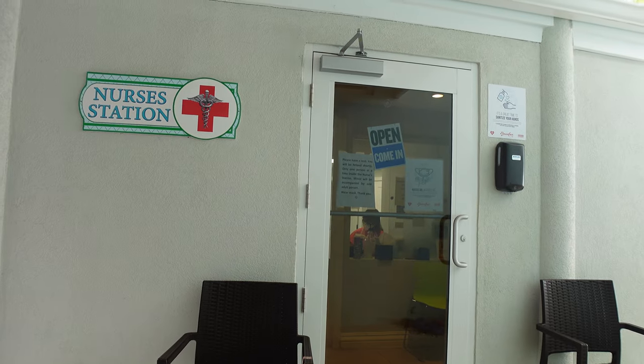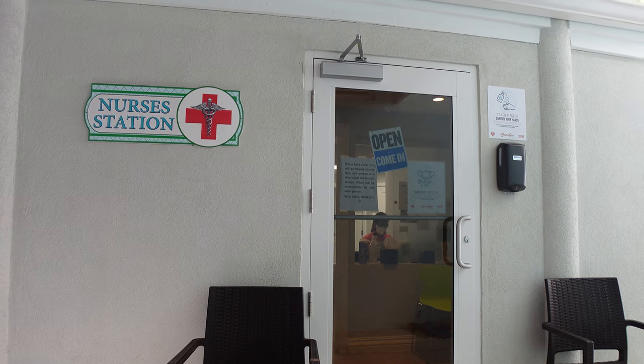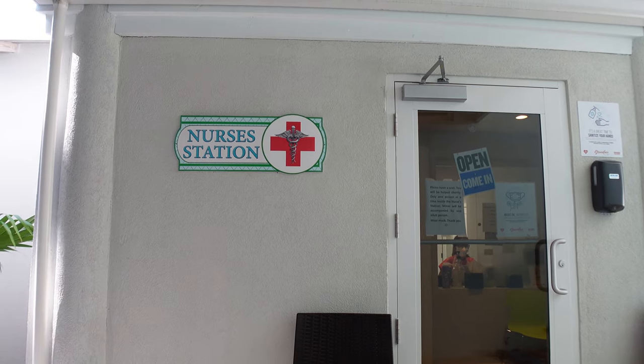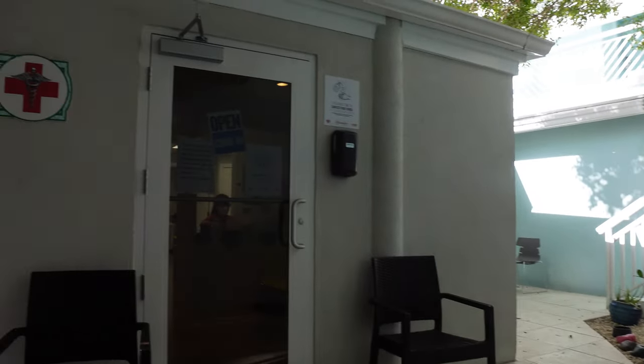So here we are outside the nurse's station, and it does have a sign on the door. Please have a seat. You will be helped shortly. Only one person at a time inside the nurse's station. Minor will be accompanied by one adult person. Wear a mask. Thank you. So now we're just sitting out here. She's taking our passports and our little form. Yeah. And now we're just awaiting to go back and do the test.